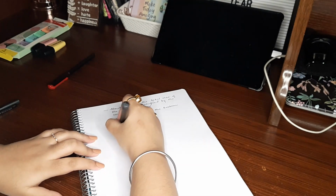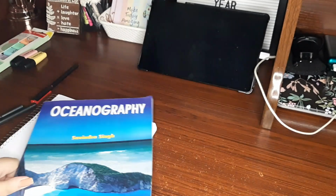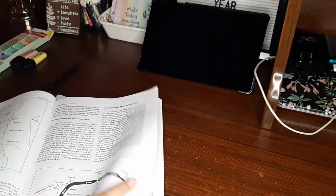I'm writing about ocean floor topography. This is an elective paper called Hydrology and Oceanography that I opted for this semester in college.